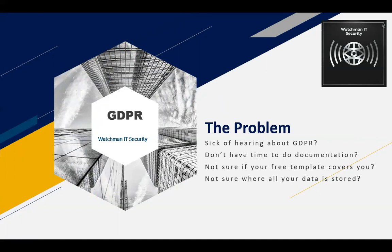The other problem that people have is they're not sure where all the data is. And that's a major issue. If you don't know where all your data is, then that's a starting point really for the whole operation. And if you can't find your data or don't know where it's all held, then you need help. People get into a real muddle because they don't know what data comes under GDPR. They don't know what data stores come under GDPR. Does your filing cabinet come under GDPR? Is it just the stuff on your computer? It's a mixture of things. That's what we're here for, really.